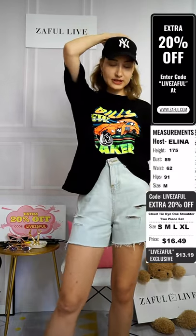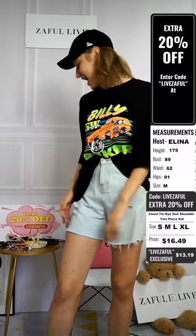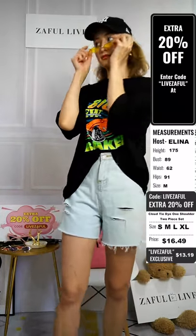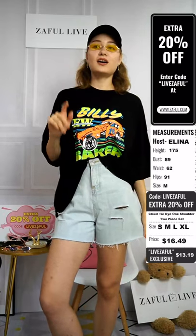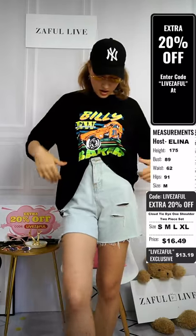Yeah, I think with the cap it looks really cool. And let me try maybe sunglasses. Oh, this one, the yellow one. Yeah, looks cool. We have different colors, black and white. Two colors, black and white.